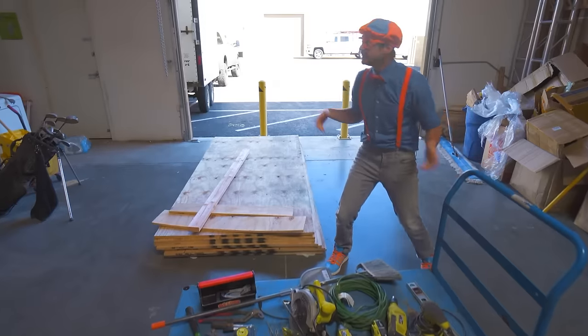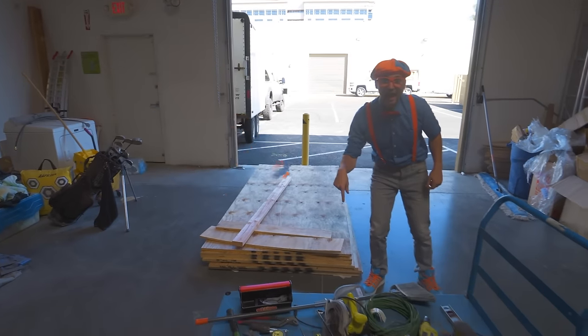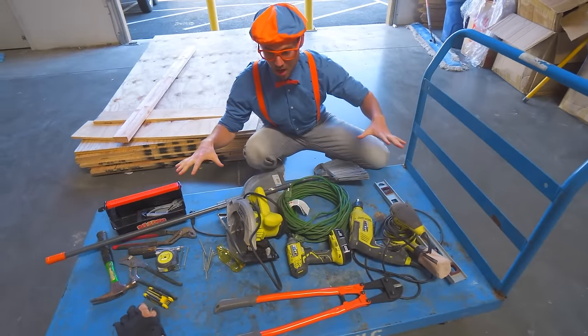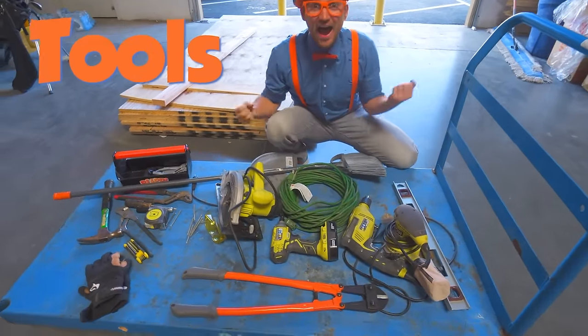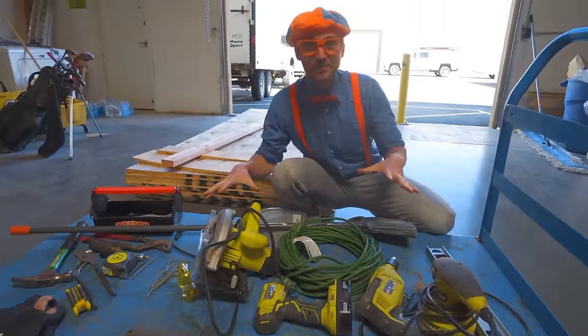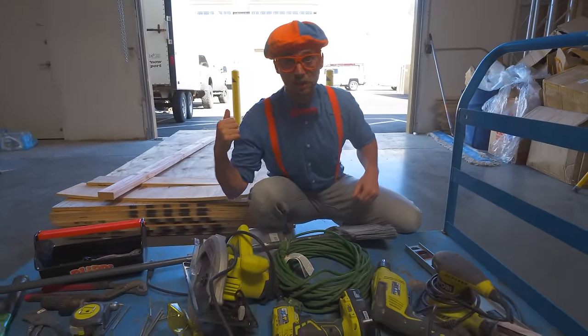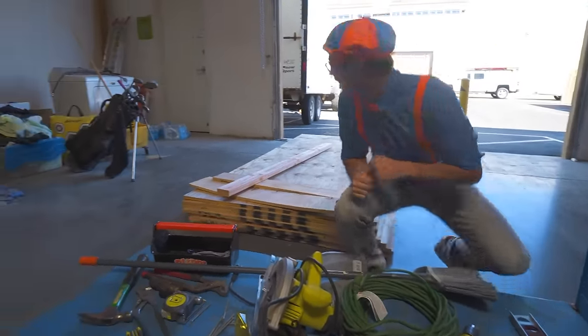Hey, it's me, Blippi. And look at what I have. Whoa. This is a lot of tools. I am so excited to use these tools today with you. But first, we need to shut the workshop garage door.